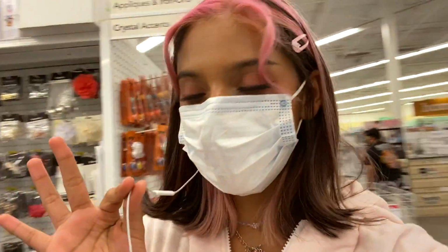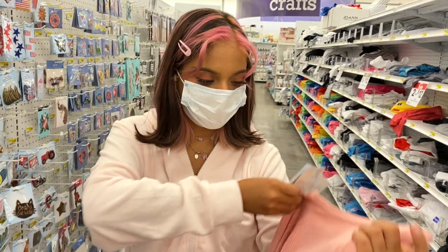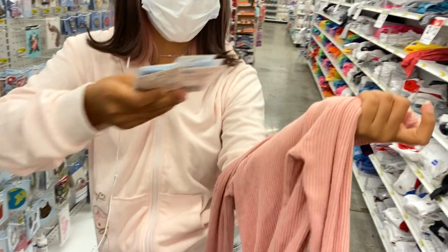So I just walked into Joann's. I came across the patch section and they have a lot of cute things. Here it is behind me. Look at all this stuff. Oh my god, I am excited. So I'm gonna look through and we're gonna go over the ones that I like. I brought my shirt so I can see what would look best.